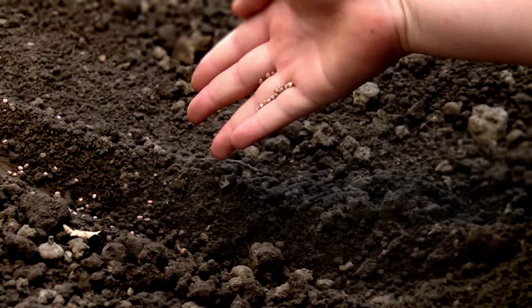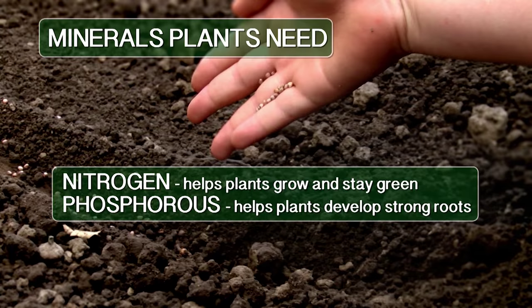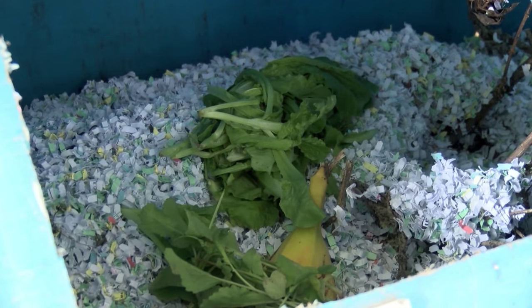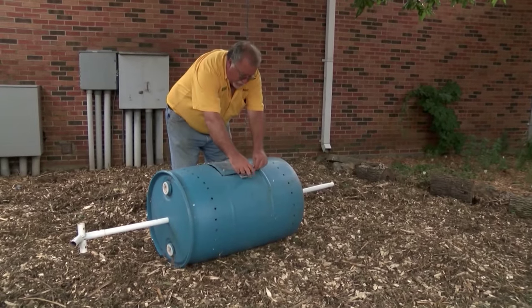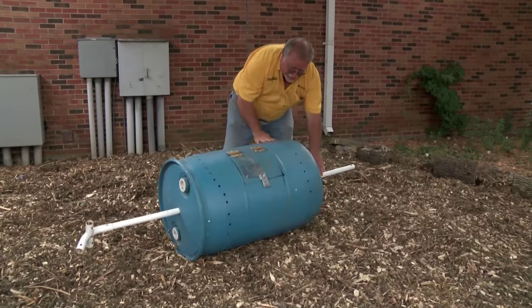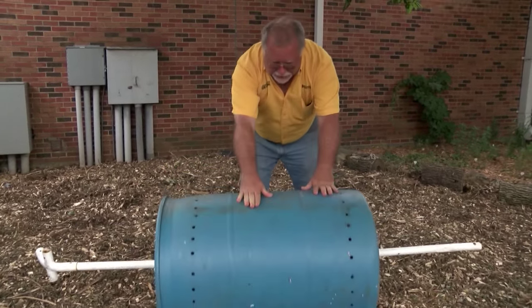Some minerals that plants need are nitrogen, that helps plants grow and stay green; phosphorus, that helps plants develop strong roots; and potassium, that helps plants grow and avoid infection. Add compost to the soil by mixing it together before planting seeds or transplants. Compost can be used as a mulch.